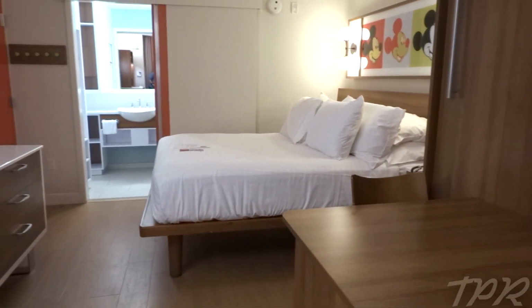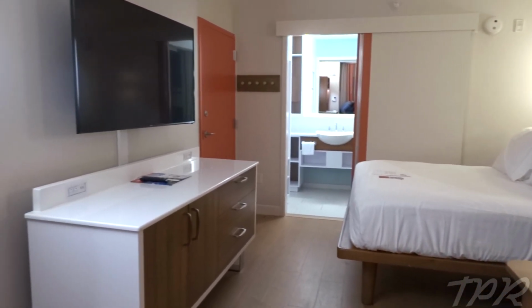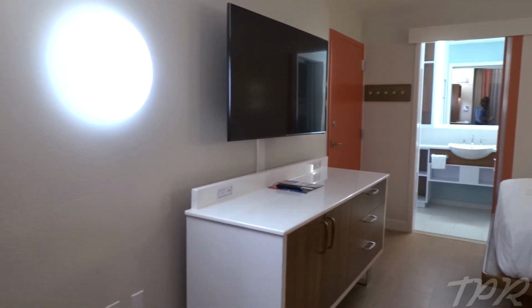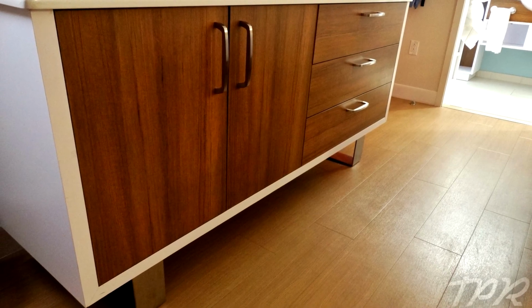They were recently renovated this past year, and I gotta say, I love these rooms. The old rooms were gross and worn out, and they really just haven't aged well over the past couple of years that this hotel has been open. It's not that old, but these new rooms are modern and bright and slick, and I love everything about them.